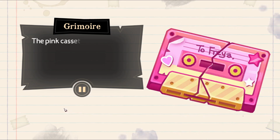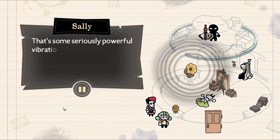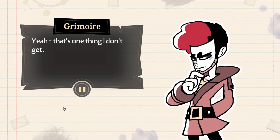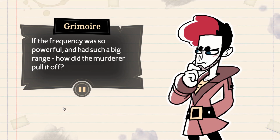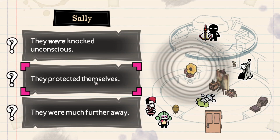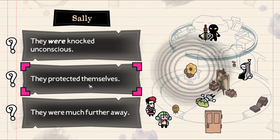Freya's paints, the pink cassette tape, and the gramophone itself, they all sustained similar damage while they were in that room. That's some seriously powerful vibration, enough to crack metal, enough to knock someone out all the way across a room. Yeah, that's the one thing I don't get. If the frequency was so powerful and had such a big range, how did the murderer pull it off? Wouldn't they have been in range too? Think about it. They can't have been much further away from the gramophone than Flora was. I would imagine if this whole thing was planned out, they would have worn, like, earplugs or something.